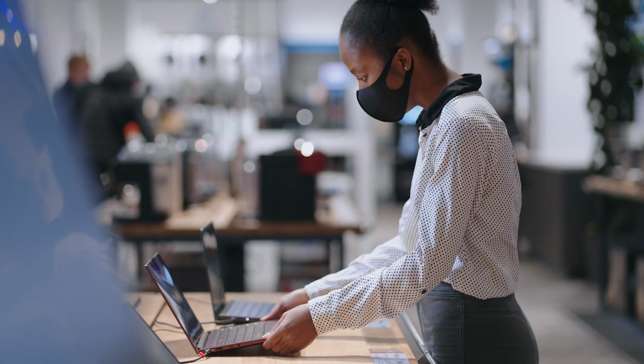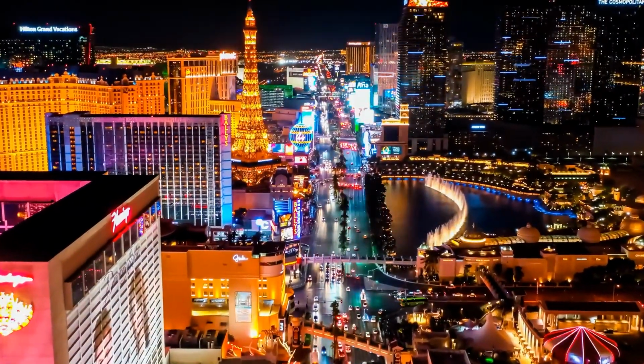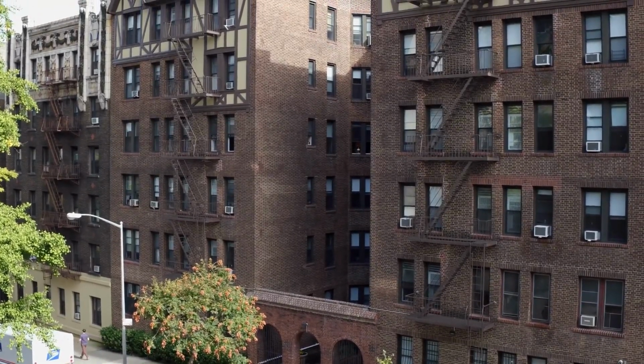Even for property types that have seen their fair share of struggles over the past 2 years, like retail, office, and hotels, we're now starting to see investors beginning to pursue adaptive reuse plays, capitalizing on the opportunity to reposition these assets into apartment complexes, condos, or last mile distribution centers.